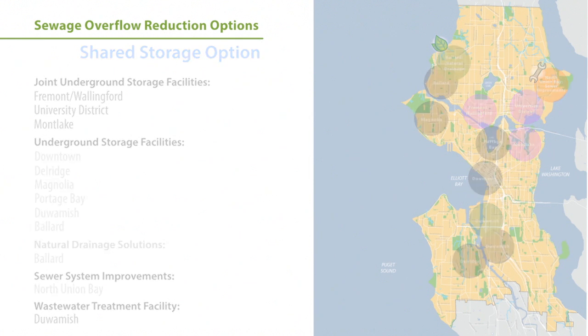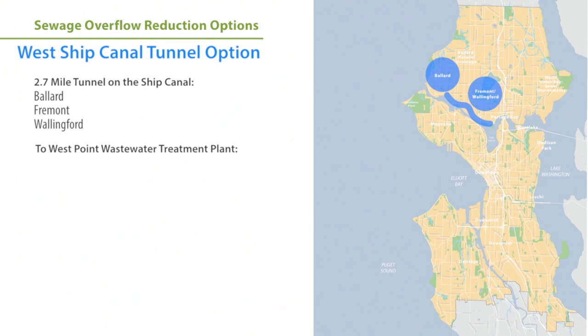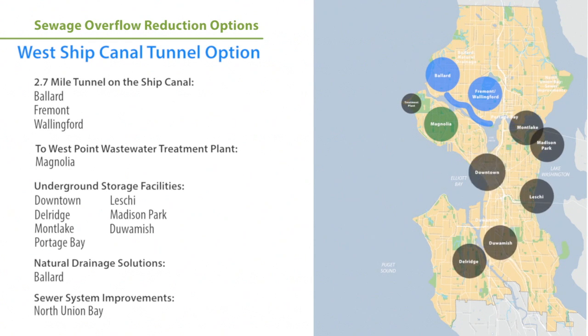With the West Ship Canal Tunnel option, Seattle and King County would jointly build a 2.7-mile storage tunnel along the west end of the Ship Canal. The tunnel would address sewage overflows in Ballard, Fremont, and Wallingford. In Magnolia, raw sewage and untreated stormwater runoff would be sent to the existing West Point wastewater treatment plant. We would use the same strategies described previously to address overflows in these neighborhoods.